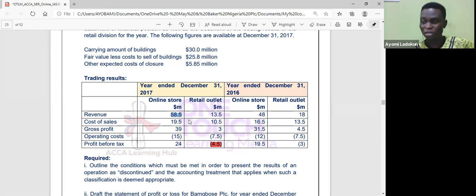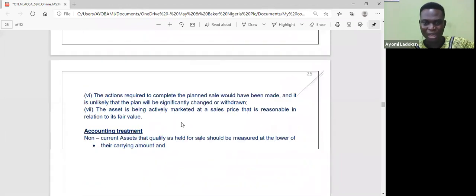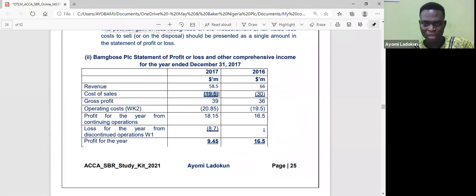In the statement of profit or loss account, that's what I'm showing. Okay, so I do the same thing for cost of sales. I add these two together. I pick only 19.5. Okay, so that's what you have here. Can you see? So when you add that together, you have 30. So you now have 39 as a gross profit.